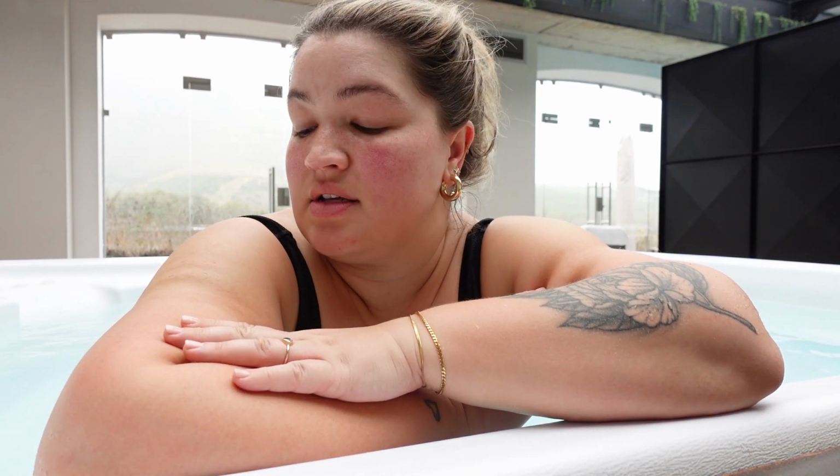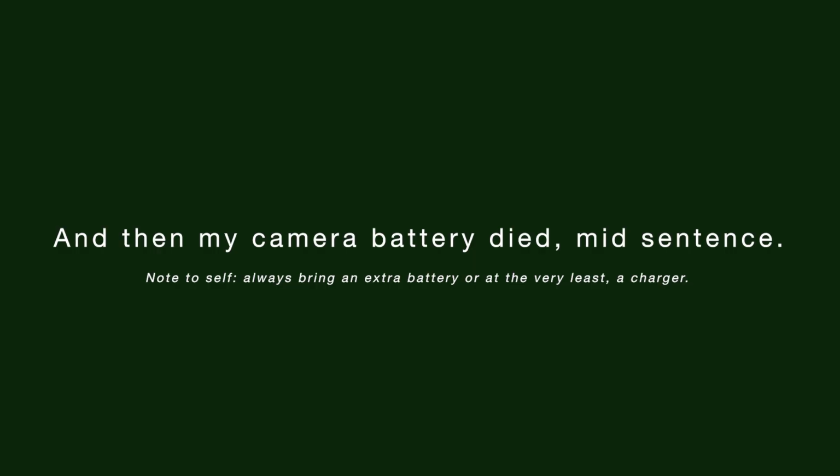So we have been chilling in the jacuzzi for the last hour. I had the Elemis back massage, which was, oh my gosh, incredible. I needed it after the move and just life things and unpacking and packing and all of that. I needed it. I think we're gonna have lunch here.